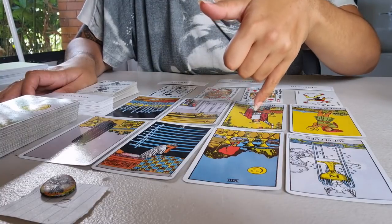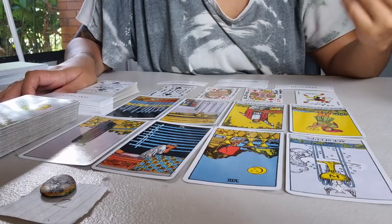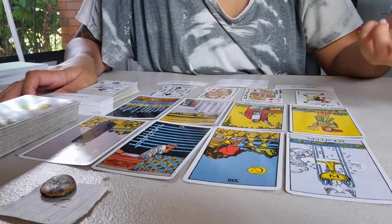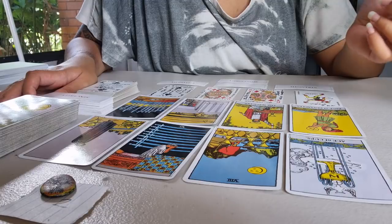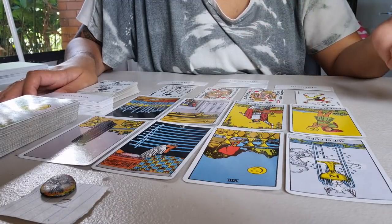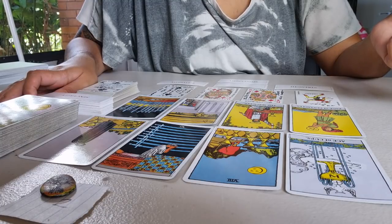For them to show up as the magician, they've mastered all four suits. They've mastered their swords, they've mastered their emotions, their thoughts, their actions. They're very in control of themselves, and I think they might be quite well off in the material world to be showing as the King of Pentacles here and seeing you as their queen. Yeah, definitely strong dom traits.